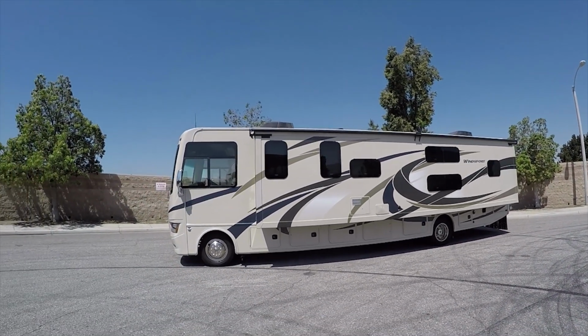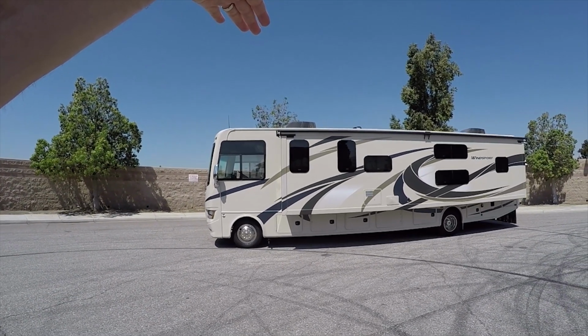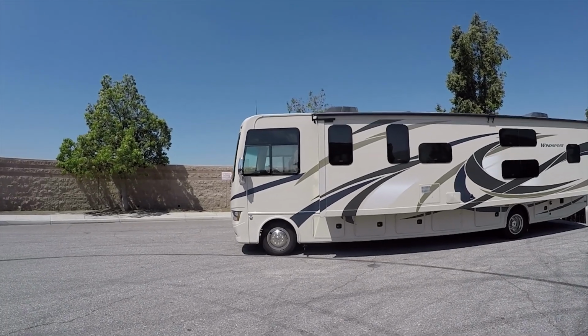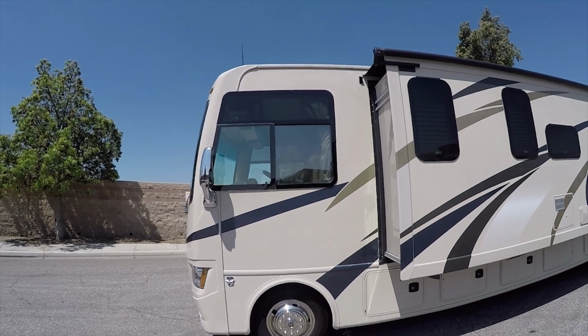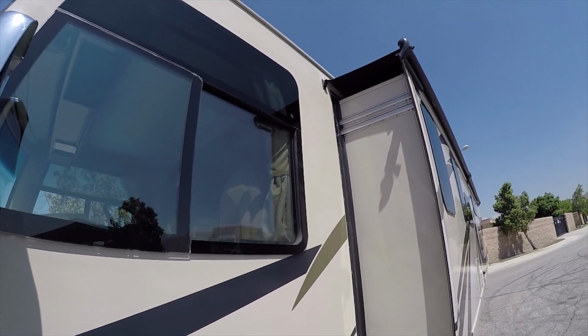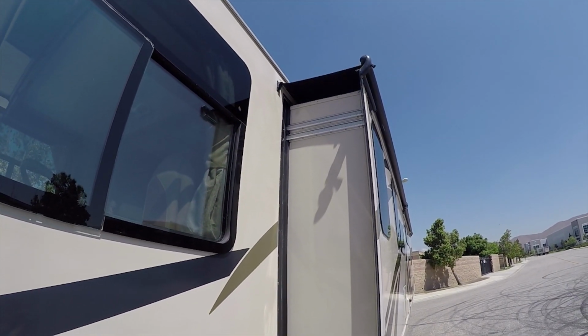It has more than 1,000 miles on it, but the thing about RVs, they're too tall to ship by truck. So when they're delivered to the original selling dealer, they're taken by driving them there with drivers. Let's go up here and look at the awning. I'm going to go up on the roof in a minute, but I'm going to show you what I'm talking about as we go along.